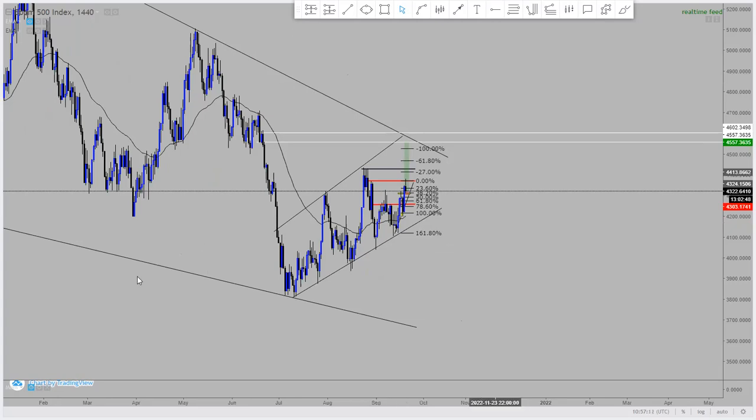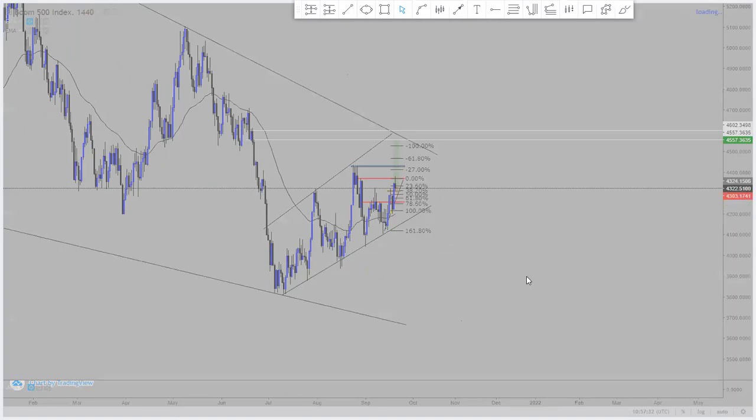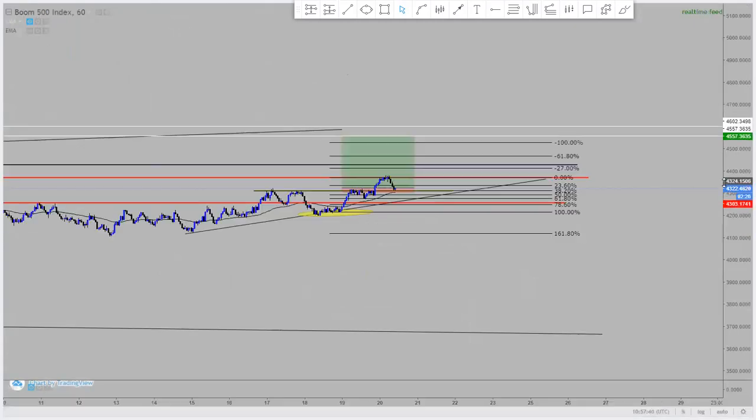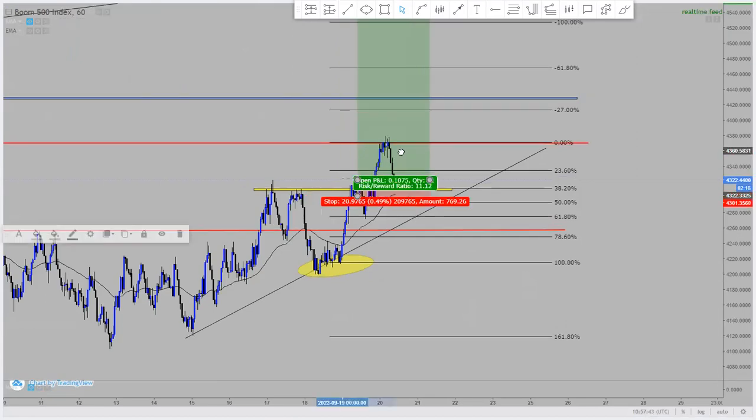because once it gets there, it can actually continue with this major downtrend. Right now we're currently in what we call a counter trend, which is counter trend buying. Then maybe you can start selling from there and continue with this overall bearish channel. So time to enter, time to buy, boom 500 now.